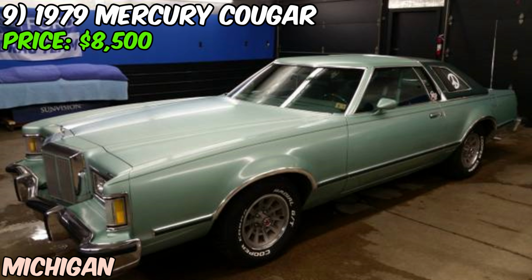However, there are a couple of red flags to keep in mind. The seller mentions that this Mustang hasn't been on the road for a few years, which could mean that it needs some work to get it roadworthy again. Additionally, the title status is listed as salvage, which means that this car has likely been in a serious accident or sustained significant damage at some point in its life.